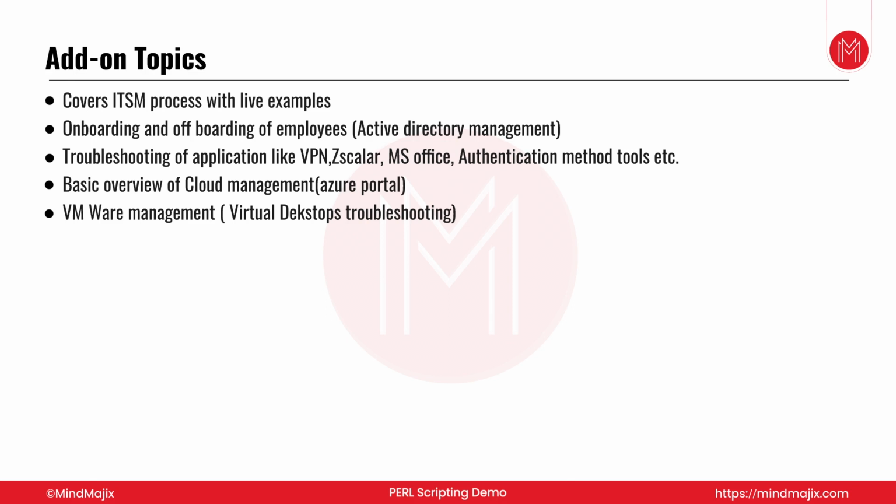That's why we use the ITSM process, where we handle troubleshooting for multiple applications like MS Office, VPN, and Zscaler. There are multiple applications where clients will reach us by raising tickets in ServiceNow, or we also have chat support. In some companies, the service desk offers chat support as well. They can directly text us through chat.